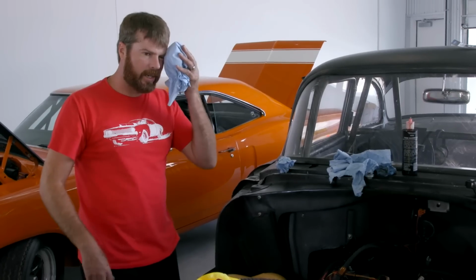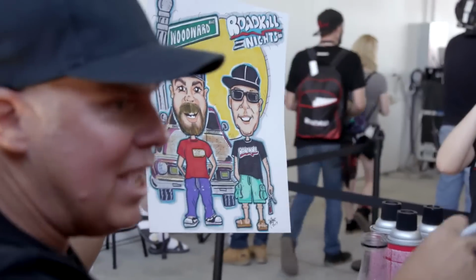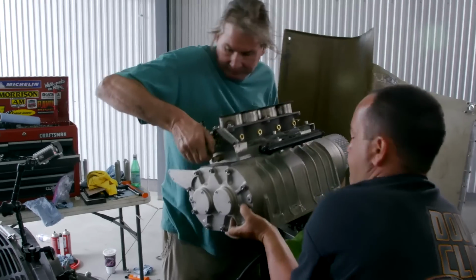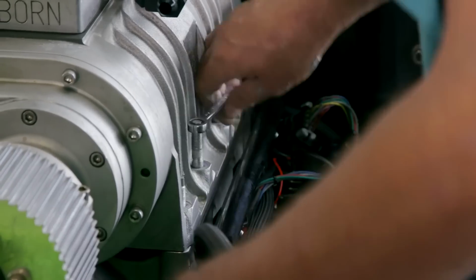Valves are lashed. Unfortunately, we've got responsibilities at Roadkill Nights other than wrenching. We needed to split and go sign autographs for a whole bunch of fans, which is super cool, but it meant that we needed to leave Dulcich and David Newbern behind to wrap up the blasphemy for us.